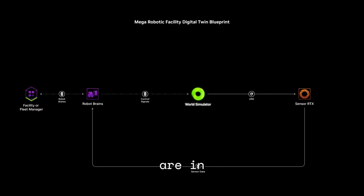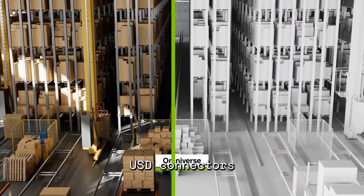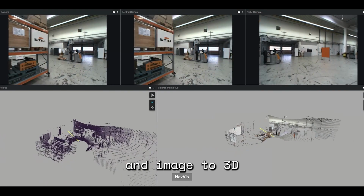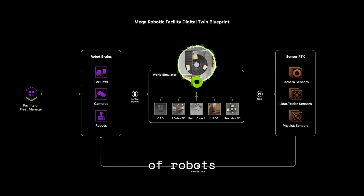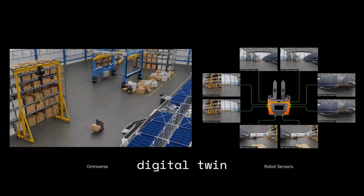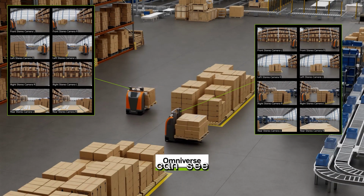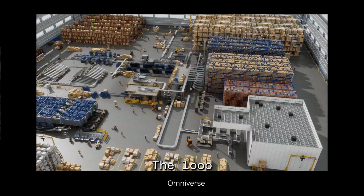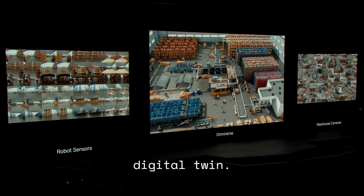The robot's brains are in a simulation of a physical warehouse, digitalized into Omniverse using OpenUSD connectors to aggregate CAD, video and image to 3D, LiDAR to point cloud, and AI-generated data. The fleet of robots execute tasks by perceiving and reasoning about their Omniverse digital twin environment, planning their next motion and acting. The robot brains can see the resulting state through sensor simulations and decide their next action. The loop continues while Mega precisely tracks the state of everything in the digital twin.